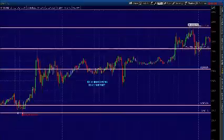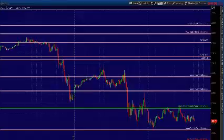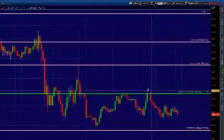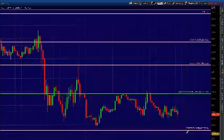So back to the current time, what we've done in the overnight is we've come down in a series of lower highs. The bears have set themselves up very well here. They've got resistance, the green line at the middle band all night long, but they have support at 36.5. They need to take out 36.5.